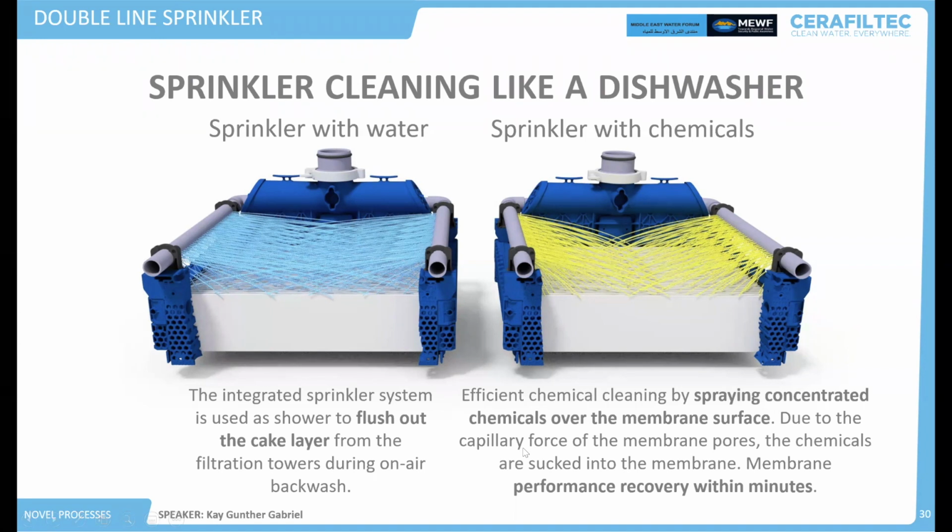There's a question which chemicals are used. I will directly answer: it depends on the contamination. For any kind of organic or biofouling cases, we will use an oxidant, chlorine, for example. So we spray the chlorine on it, we wait a few minutes and do the backwash. If we see it's scaling based, or it comes from a coagulant, let's say iron based, we are using an acid. So we are lowering the pH and redissolving. And then we do the backwash.